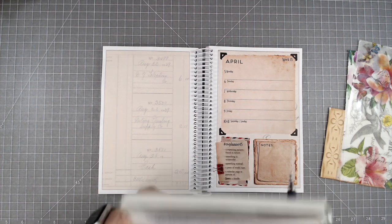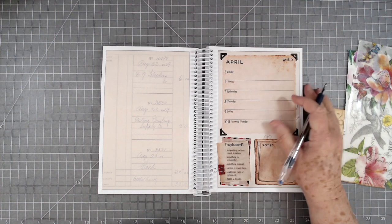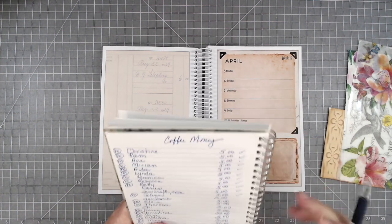Hey guys, this is E with Scrapbooking with Me, and before we begin, we're going to do our Marguerite Miller challenge today, and I am just on week 15. As you can see, it's a month ago, so I've got some catching up to do still.